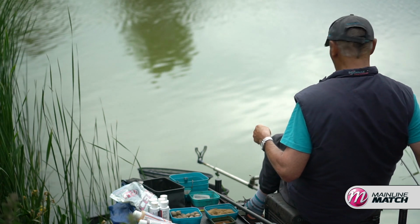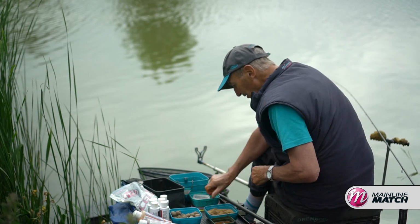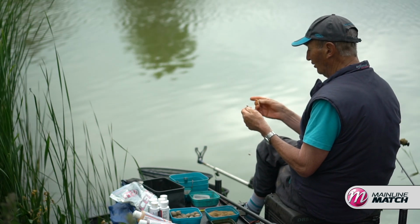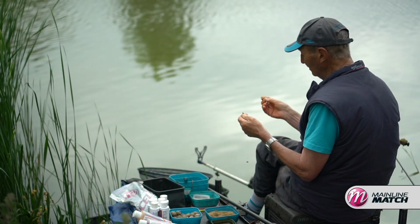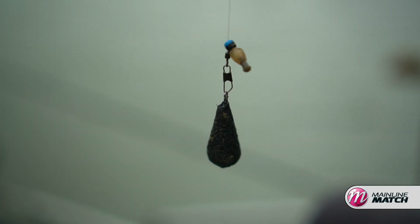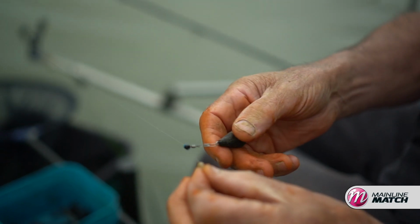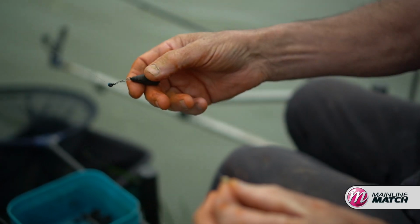Sometimes I like to put, hold on, when I can find them, I've got these stops that you can put on your line to stop it sliding right up your line, but at Lake John you're not allowed to use a fixed rig, which they call it, so you just let the bomb slide up and down.